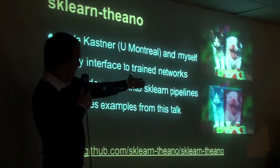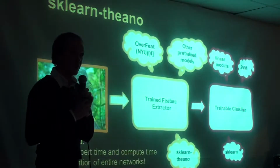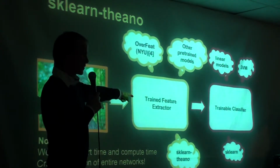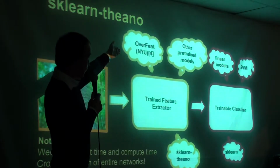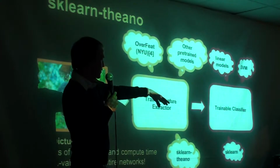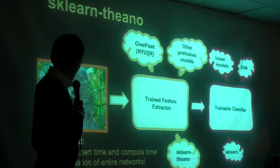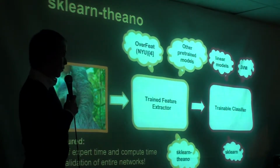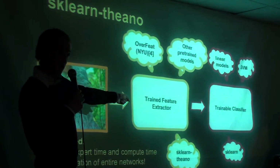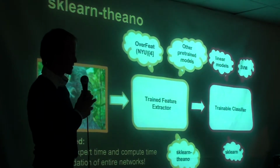So this, you can see, localizes a cat and a dog. The pipeline that we're now working with is: the image goes into a trained feature extractor, which can, for example, be Overfeat or other pre-trained models. Then we use scikit-learn to have a little classifier and have an output. Again, not pictured, weeks and weeks of training of these feature extractors, which we leave to other people that are very good at this, and we use the pre-trained nets and make them available.